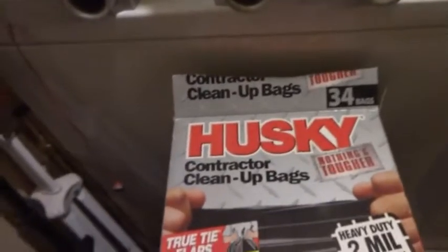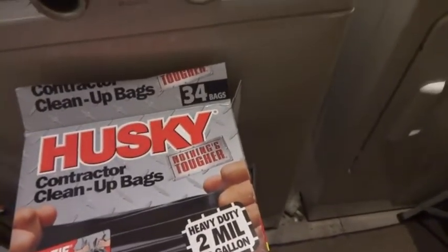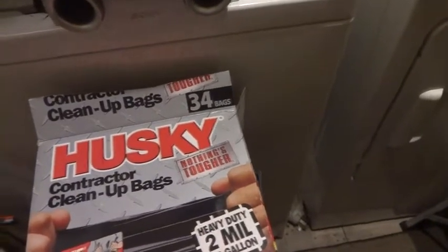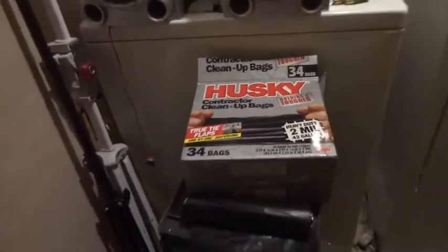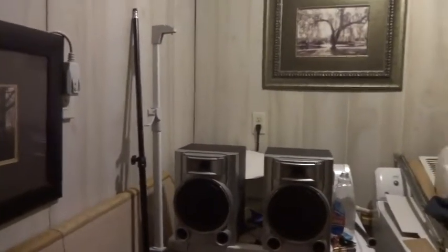Okay, guys. Remember, get the black duct tape and get this stuff right here. This is the thickest ones I could find. This is 2 mils thick. Heavy duty. Make your dark room. Hey, I might even put some black light stuff in here now. This may turn out to be my black light room too. We'll do another video on that one.